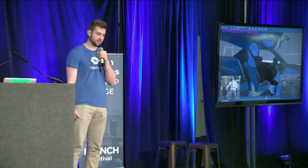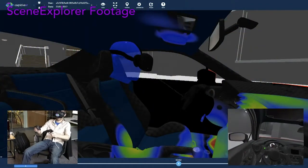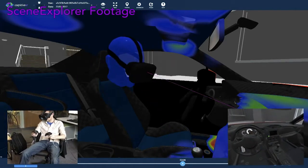This is what our product looks like. On the bottom left, we have Calder in our office playing around with his VR sports car. On the bottom right, you can see his eye tracking and what he's doing in VR. And in the middle, that's our product. We call it Scene Explore.